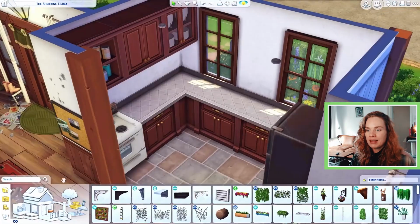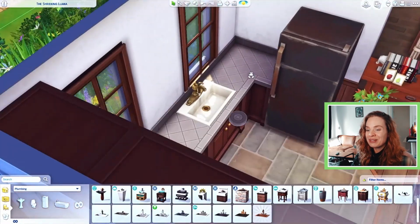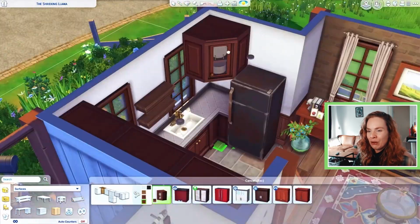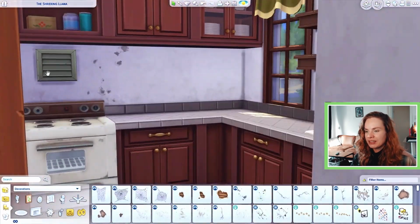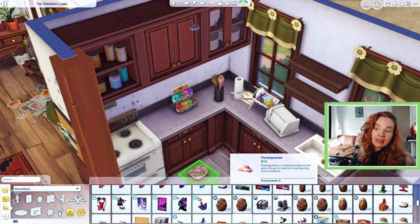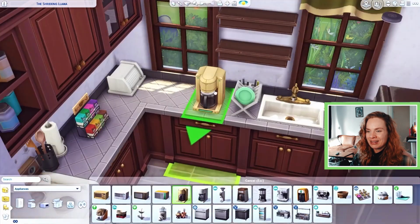Maybe they just want to paint them or whatever, or maybe they just want to update the appliances because those could definitely use an upgrade, I feel like, at least. But yeah, I cluttered up the kitchen a whole bunch, and I think it looks really, really cozy. And you can see that I placed some extra stains and stuff in the kitchen as well. And yeah, just your regular clutter items that I basically always use in kitchens. But I don't know, I think cluttering up kitchens is one of my favorite things to do in this game.